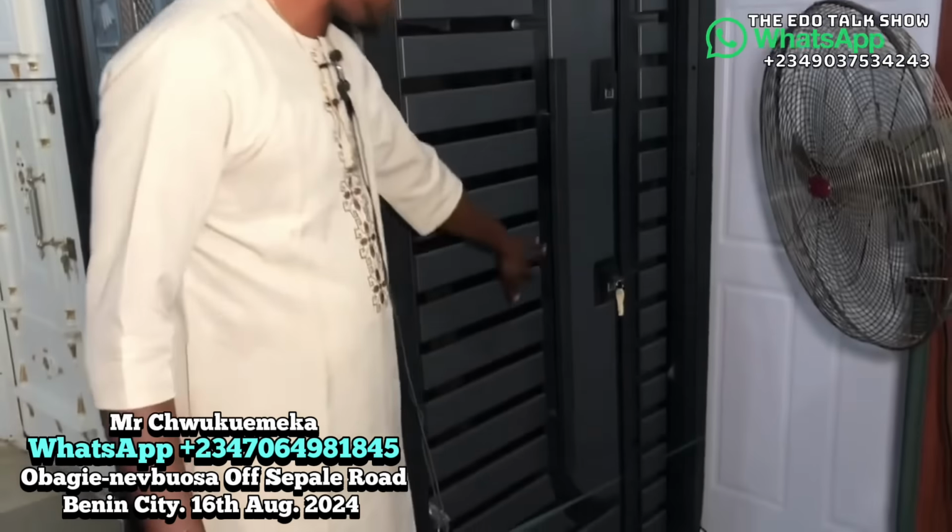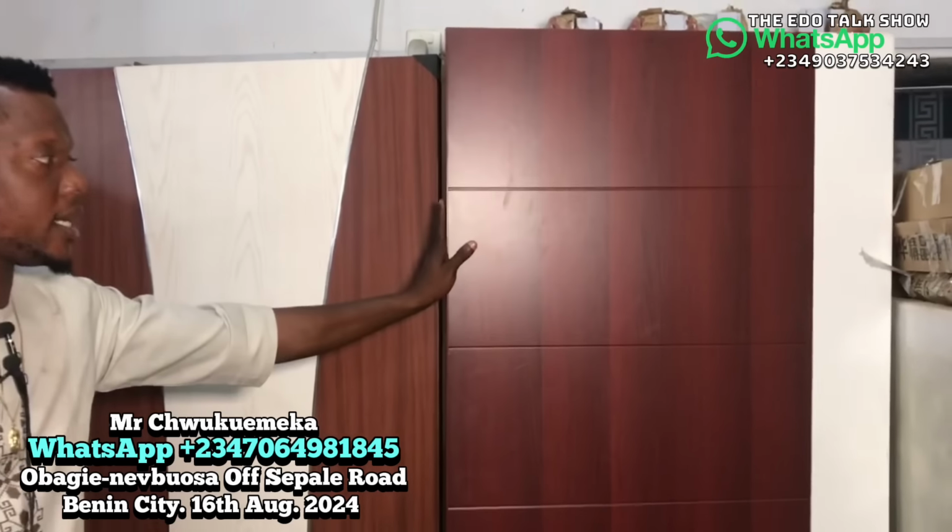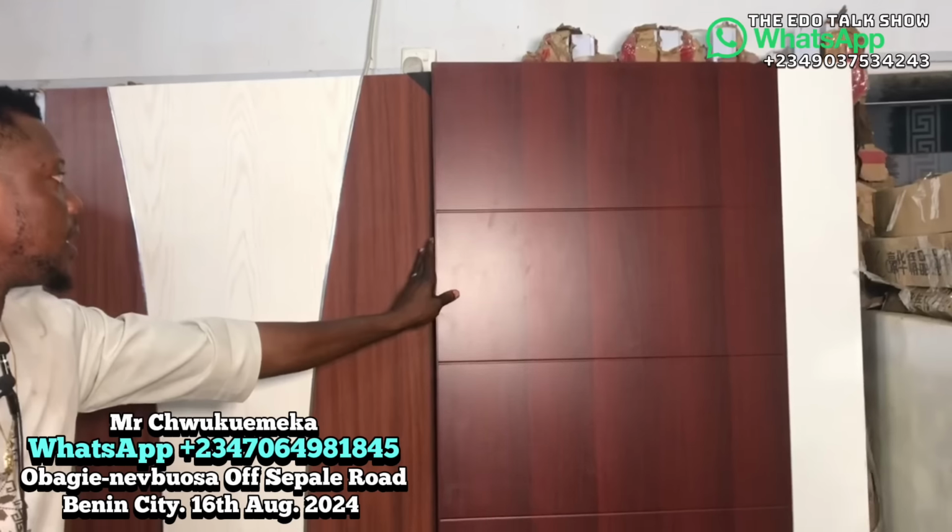What about these doors? Yeah, this one is for inner rooms. This is a pure Turkish door. This is a wooden Turkish door. Okay. This one now is 160,000.